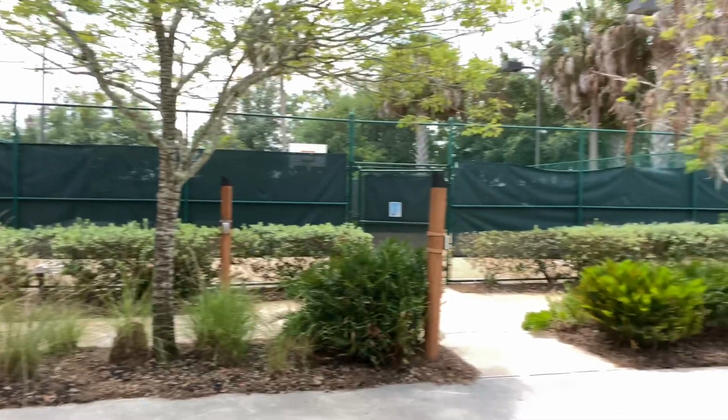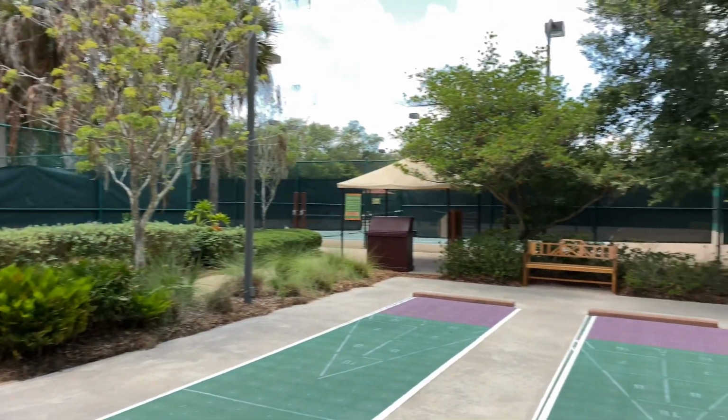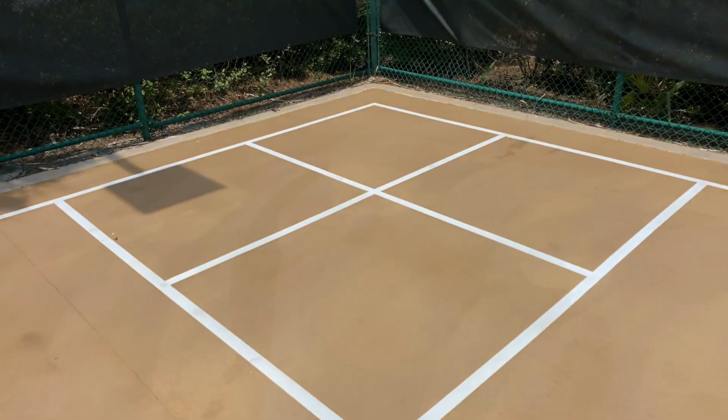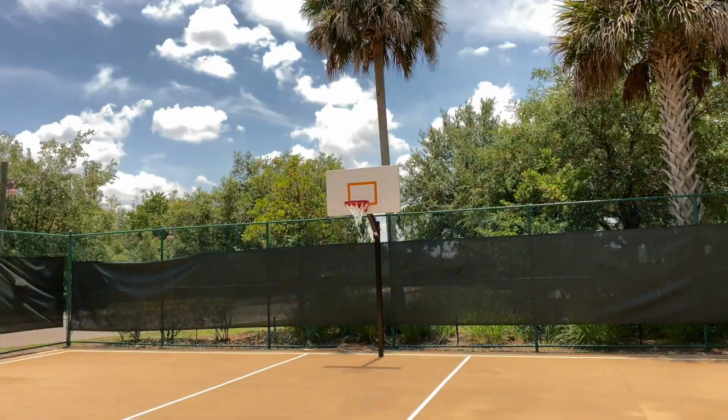Now let's head over to the sports courts and barbecue. Here we are at the sports courts. Let's go inside and take a quick look. Here at Kidani Village, you can play a game of hopscotch, a game of foursquare, or even shoot some hoops here at the basketball court.